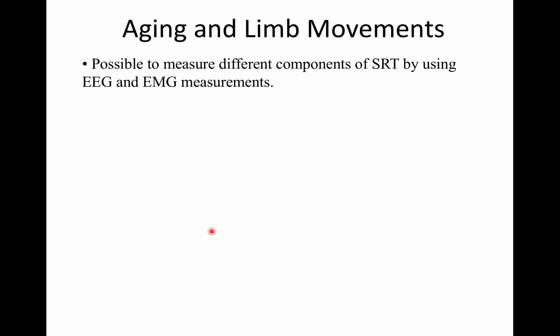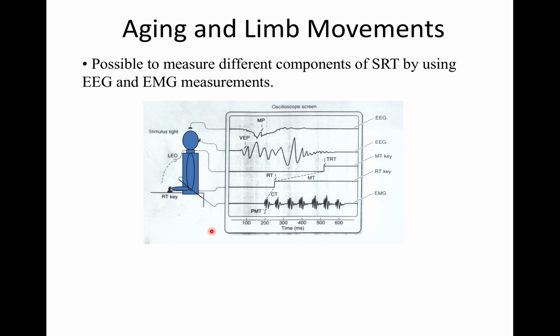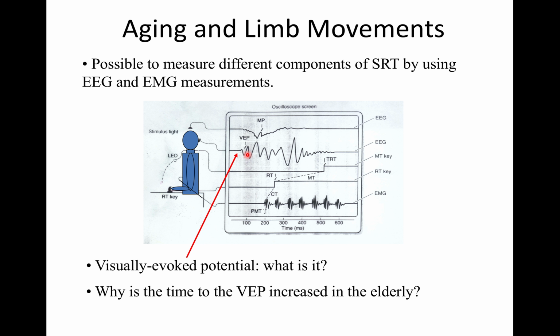We can also look at EEG and EMG measurements. Simply what we'd like to do is record motor potentials, and we can record visually evoked potentials from the brain or from muscles as well. So visually evoked potentials, we could ask, what is it? This is simply the brain's response recorded at the scalp that indicates a visual stimulus occurred. So you can talk about when that first occurred. And why is the time to the VEP increased in the elderly?